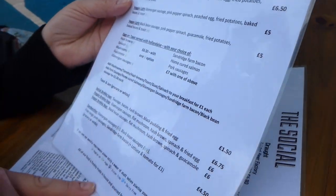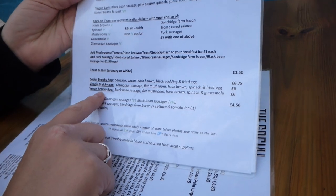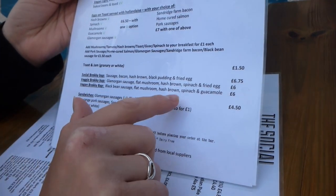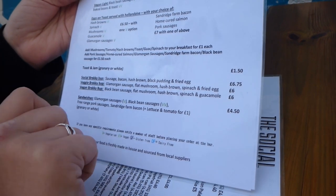They do a vegan sausage sandwich. They do a vegan breakfast bap. Oh, that might be a bit more like what we were going to have today. Sausage, mushroom, hash brown, spinach and guac. That sounds quite tempting, actually.